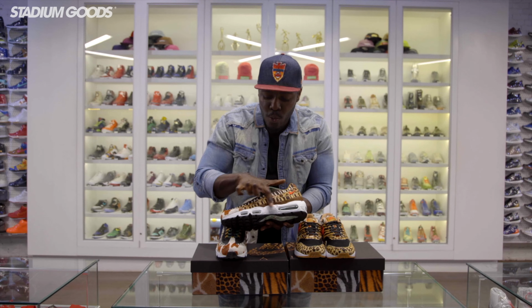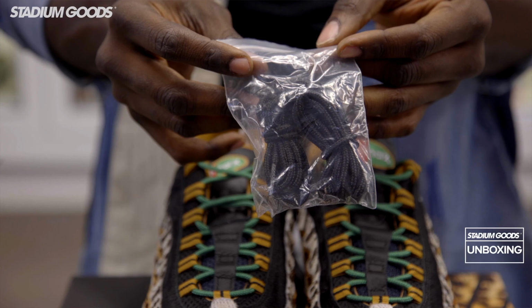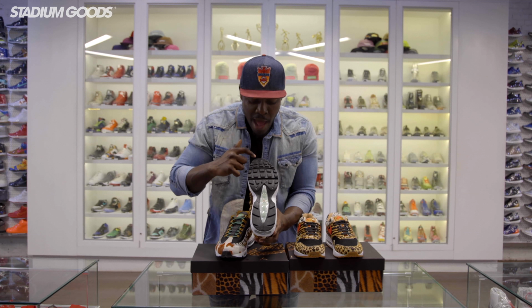As we transition to the back tab, we got another exposed air unit. We've got the Nike Air right there on the back, along with some more cow. Once again, back to the Black Panther. We've got the green laces, also comes with a red set of laces, black set of laces, and the white set of laces. We're gonna take a look at this outsole here.